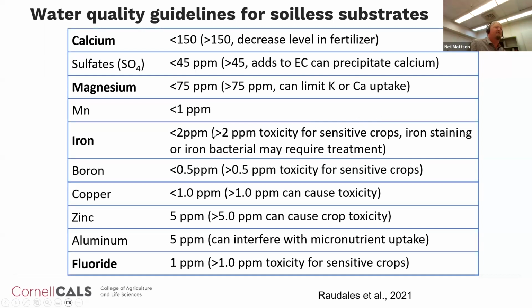And then maybe the larger issue in terms of water quality with iron is if we have high iron concentration, that's a food source for iron feeding bacteria. And so we can get kind of like sludge or biofilm from the bacteria that feed on high concentrations of iron.